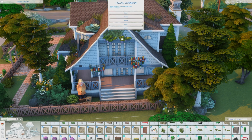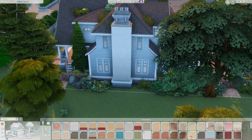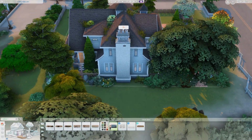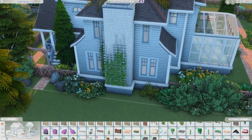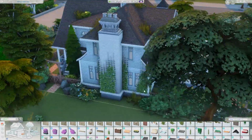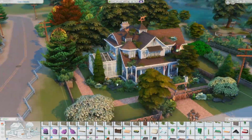About this balcony here upstairs, I forgot to put flooring in there, so it's pretty basic. I didn't put anything on that balcony. It's just there, I think, for the looks, you know. I saw it in the previous house that was on this lot, like the default house, and I wanted to add it in this build as well.